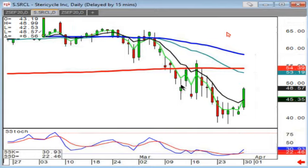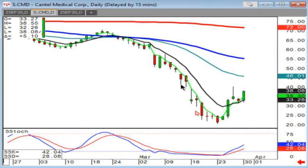Now I can't remember which one we were buying because it did do a cradle pattern. It's got to be something that I remember. CMD. It's kind of a cradle pattern. So that's a high probability reversal signal.